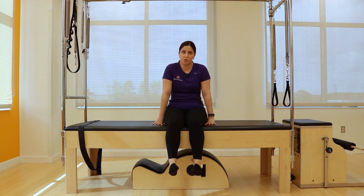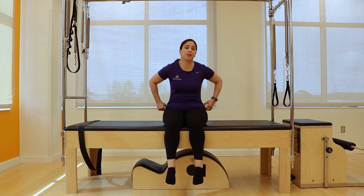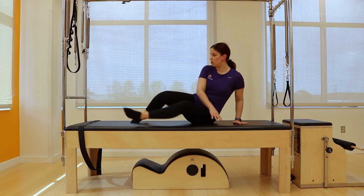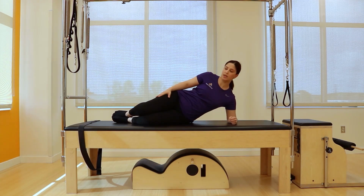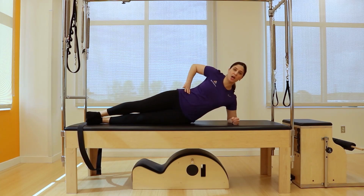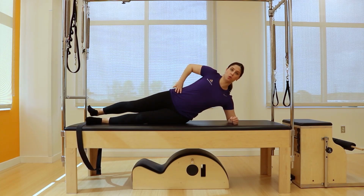The next principle we're going to work on is organization of your head, your neck, and your shoulders. So the exercise in Pilates I'm going to use for that is called the side kick. So you're going to come to a side lying position, resting on your elbow, okay? Now from here, you're going to straighten your legs out, and I want you to imagine like someone's taking your top foot and pulling you towards the wall.